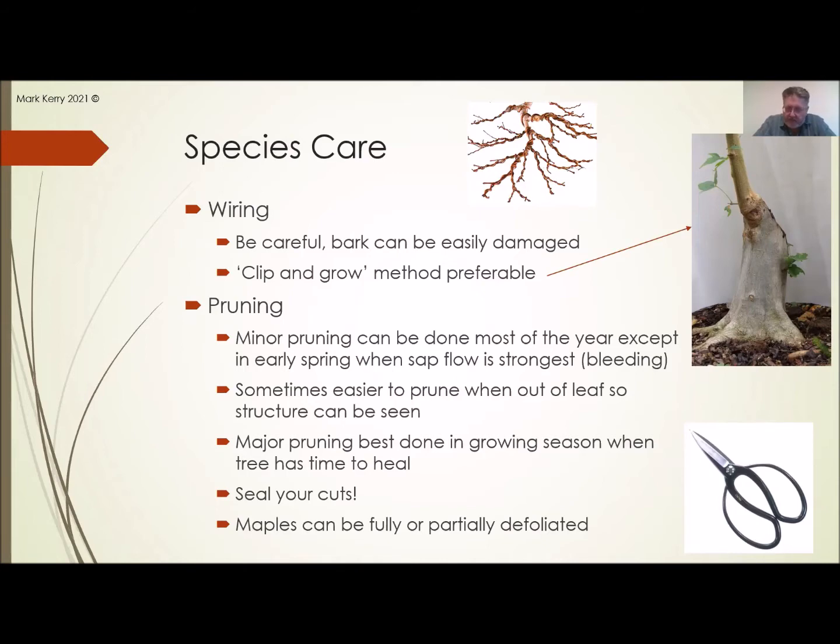Personally, I don't like doing major pruning, like removing a major branch, until the tree is actually actively growing. It comes back to this philosophy I've got of, you want to have the tree healing itself. If you do it in winter, it's not going to callus over, it's not really going to do anything. So there's no point to me to do it at that particular point. I'd rather wait till it's actively growing and it can recover.